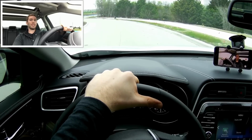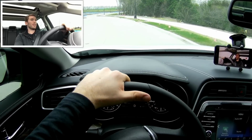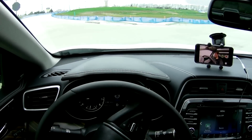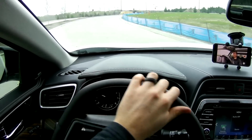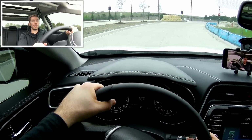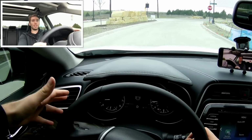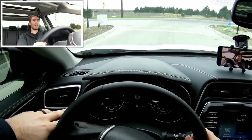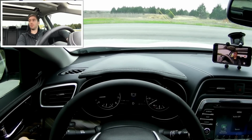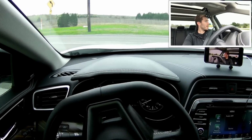Even in smaller spaces, I don't know what the turning radius is here, but we do have pretty tight steering. Like I said, there's no problem doing a U-turn or getting turned around. It feels pretty direct. It does have a bit of an artificial feel to it, which it's going to. It doesn't have a lot of weight, but at least it's direct and you know exactly where it's going to put you. It's going to give it some acceleration.